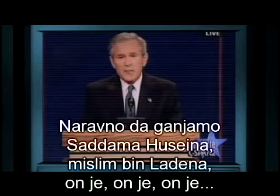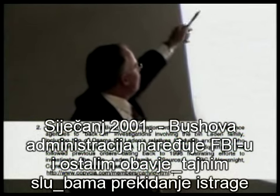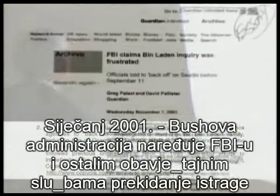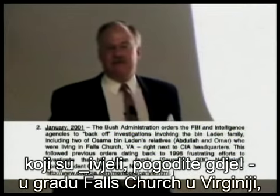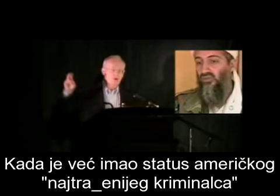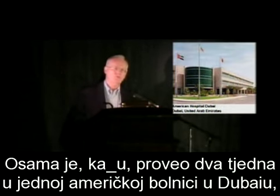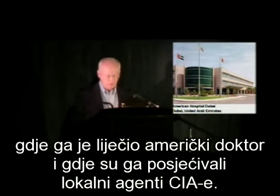Of course we're after Saddam Hussein, bin Laden. January 2001: the Bush administration orders the FBI and intelligence agencies to back off investigations involving the bin Laden family, including 2 of Osama bin Laden's relatives, who were living, guess where, in Falls Church, Virginia, right next to CIA headquarters. When he was already America's most wanted criminal, he reportedly spent 2 weeks in the American hospital in Dubai, was treated by an American doctor, and visited by the local CIA agent.